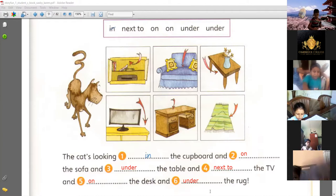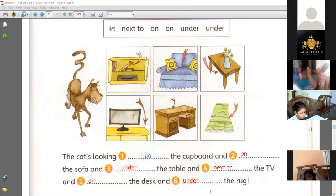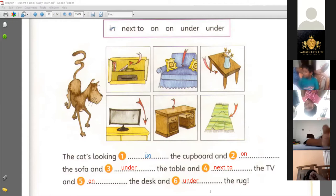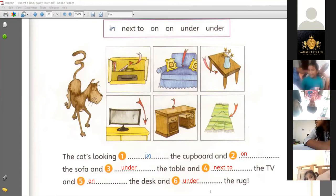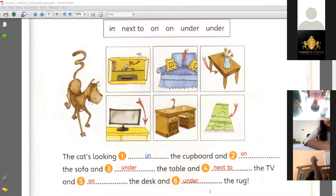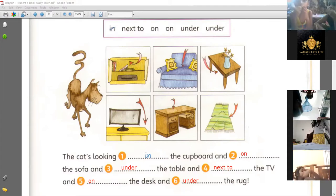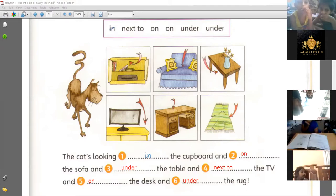Finish teacher. Okay. I have finished teacher. I finished teacher. I also finished teacher. Good. I have finished teacher. We need to finish teacher. Okay. No, don't need shout. Okay, I know that.